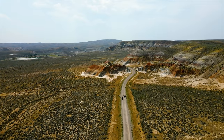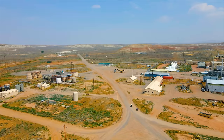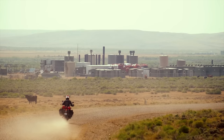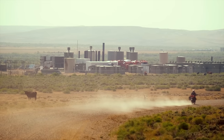There's a lot of mountain ranges, but also a lot of the state is taken by oil development. So it was a challenge for our route development team to figure out the best route. Oil, gas, and coal extraction are the biggest part of the Wyoming economy still. You'll definitely see some of the extraction industries at work.